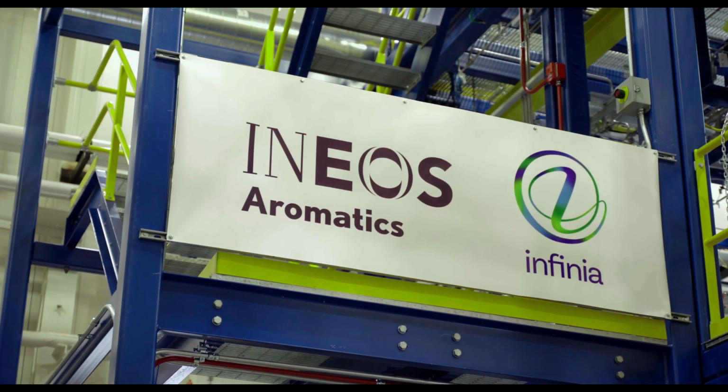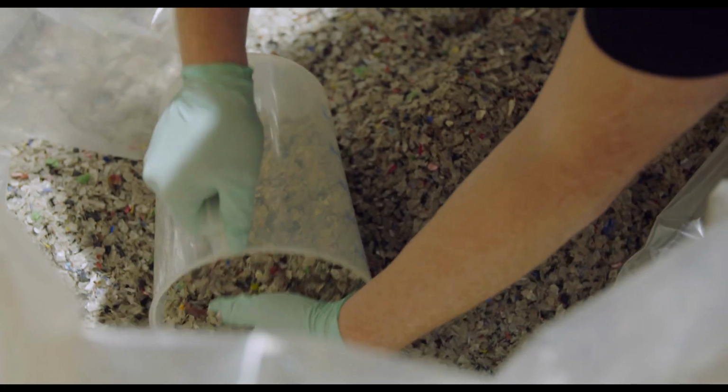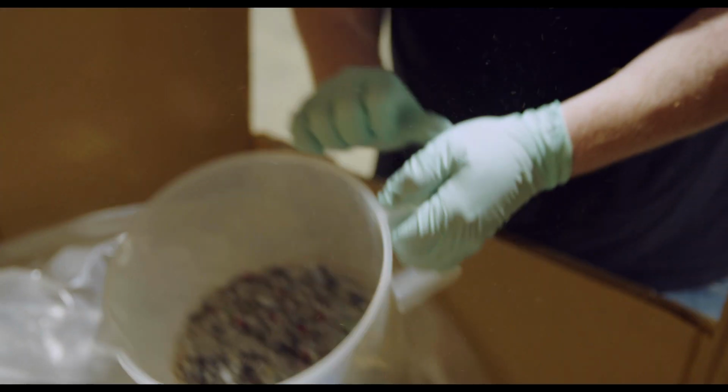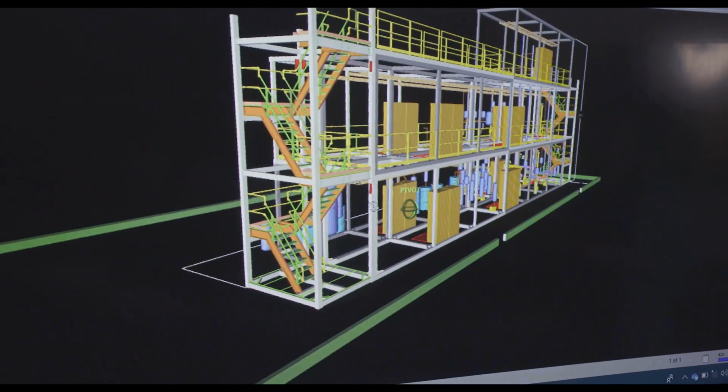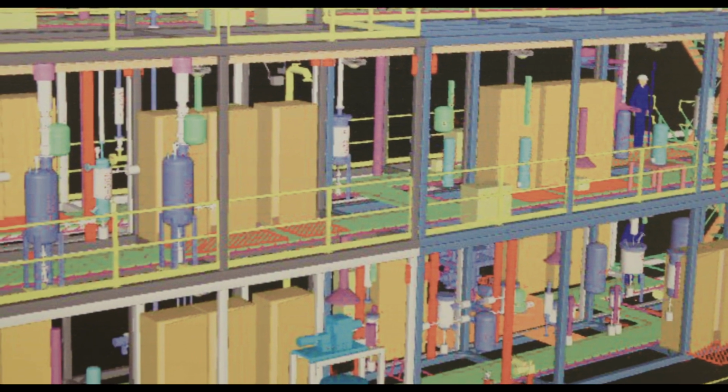So Infinia technology is a new enhanced recycling technology, and so our target is to be able to recycle things that are otherwise thrown away or downcycled. Our goal is to take things that are otherwise waste and bring them back to make a truly circular economy. And so we've built a pilot plant, which we're going to be using to test out this technology.